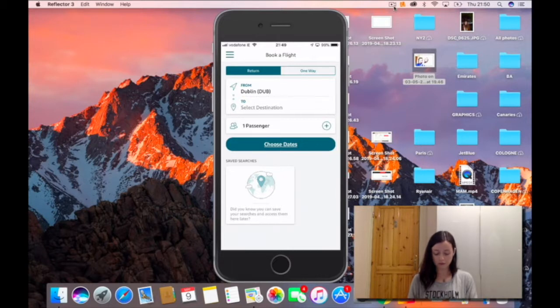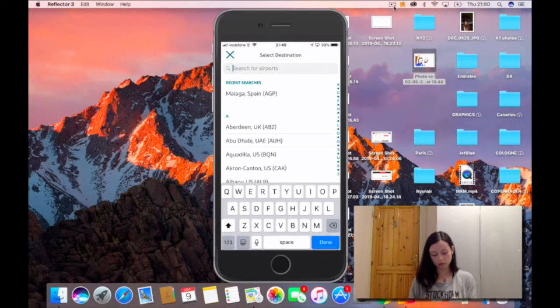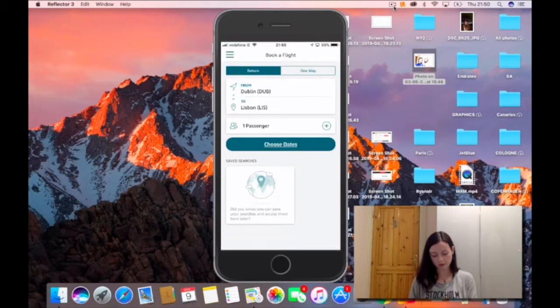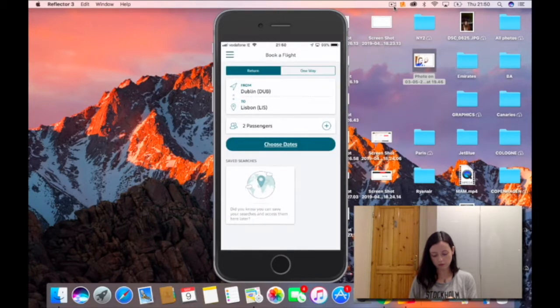Here, I would make sure the from is the correct place of departure, and it is, that's from Dublin. Then I'd want to next go into destinations, and we're going to go to Lisbon, so I pop that into the search bar because I don't want to have to scroll the whole way, and the search bar was easily found. Then I check passengers, so I want 2 people, correct? Yeah. Okay, so then press done.